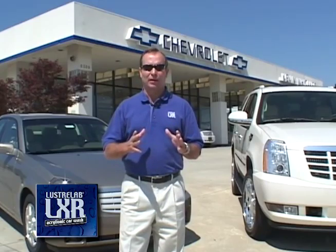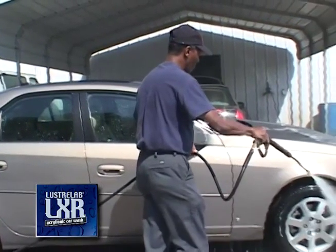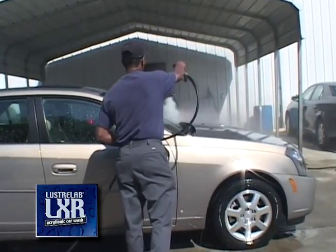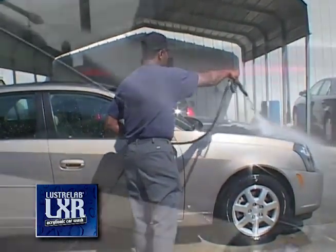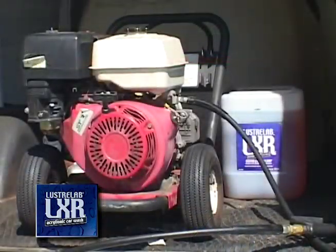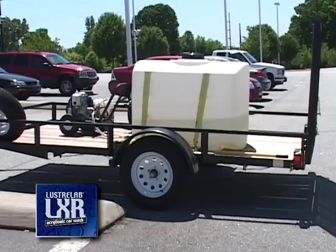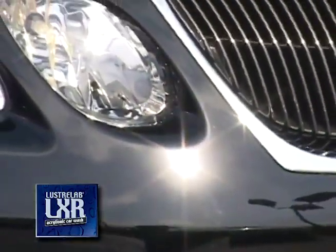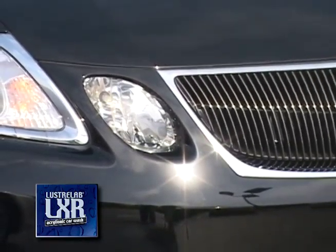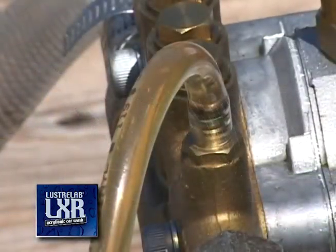Luster Lab LXR is so simple to use on dealership lots and fleet vehicles that all you have to do is spray the acrylic LXR on the vehicles using a commercial pressure washer and then rinse them off. The pressure washer can easily be placed in the back of a van, pickup truck, or a small trailer. No more hand washing. No more towel drying. In addition, LXR puts acrylic coating on your cars, meaning there's no more need to wax new cars coming on the lot from the factory.